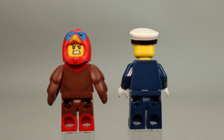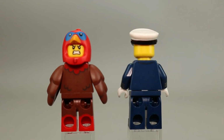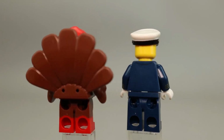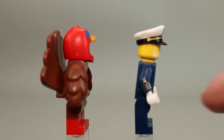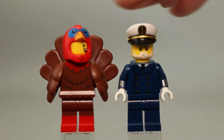And there is a grouchy or angry face there for the turkey, and of course the captain has no alternate expression since he's wearing this hat that wouldn't cover it up. Once again, that same printing on the sleeve around the cuff of the Ferry Captain.